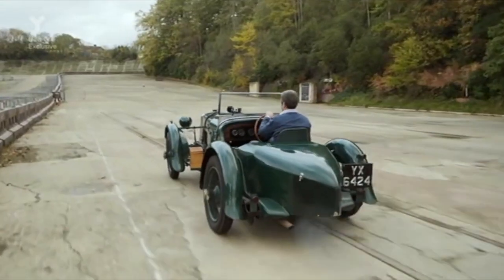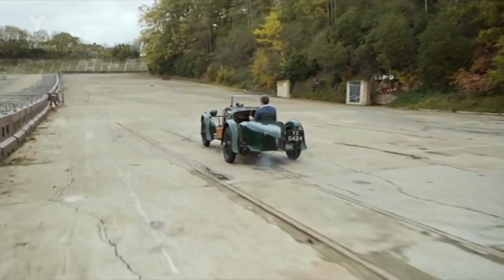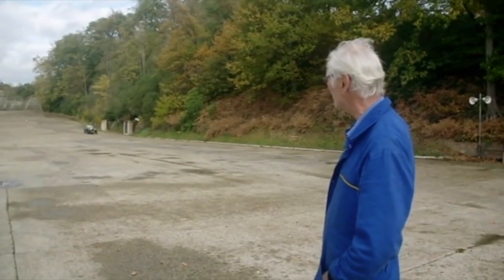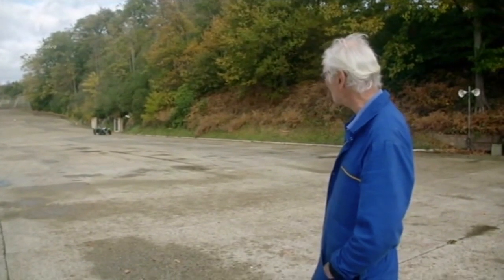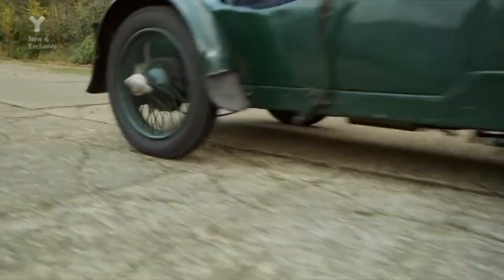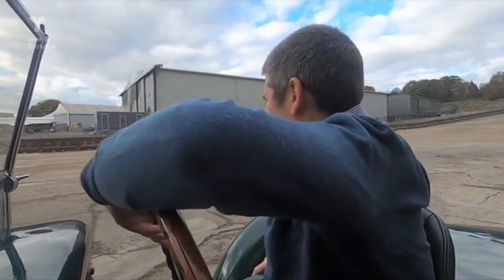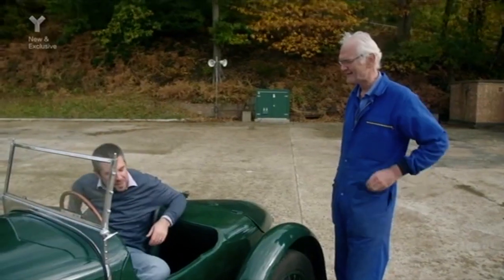It's not an easy car to drive. It's pretty tough on legroom as well. Oh, this is quite good fun. The car's actually sounding very good. It's even running as smoothly as it ever does. Still got it. Still got it. So, that was an experience.